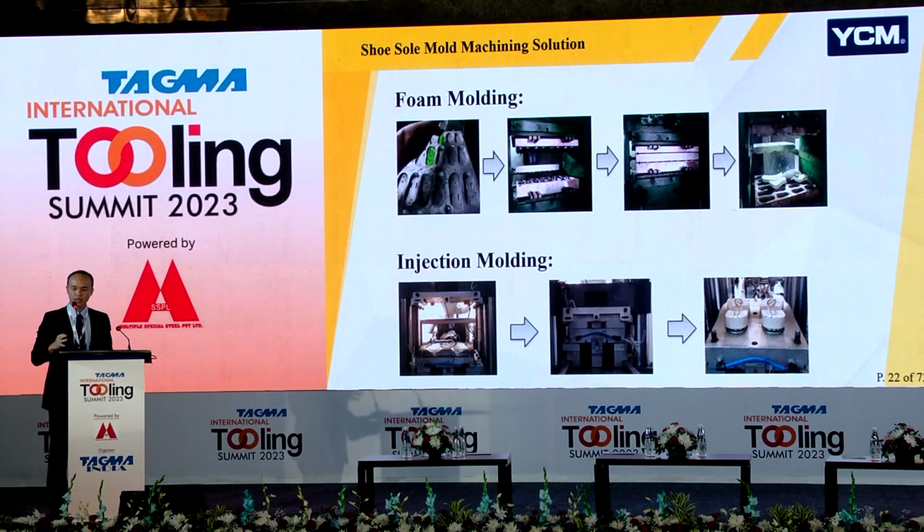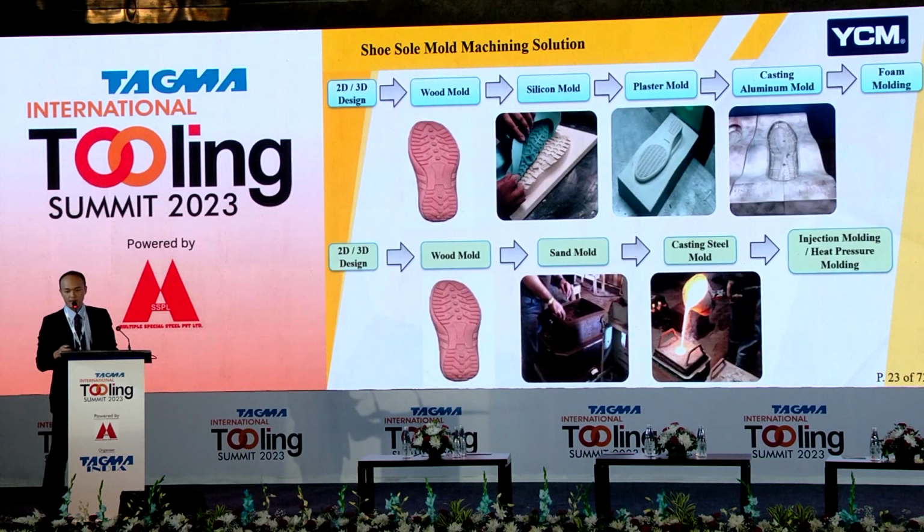So usually there are 2 types of molding process, foam molding and injection molding. Foam molding is very common to use in the shoe sole. It starts from the 2D, 3D design, then make the wood mold, then transfer to silicone mold, plaster mold, and cast aluminum mold. We also initially had a lot of interest to understand why they are not directly making the aluminum mold. Because there are two reasons.